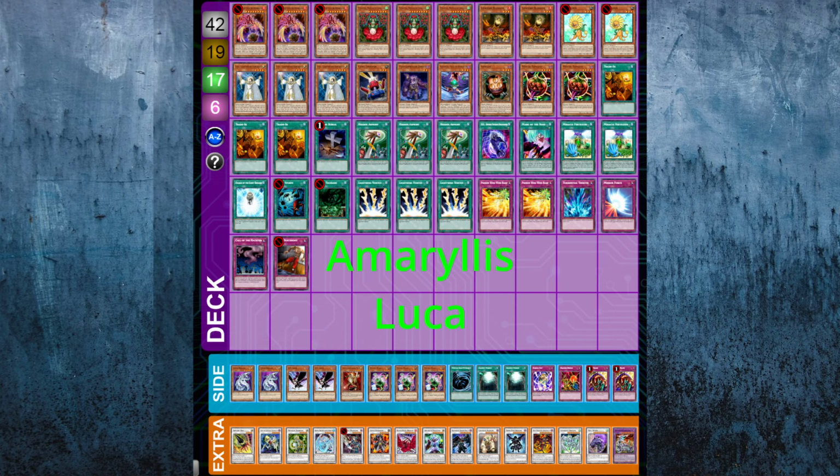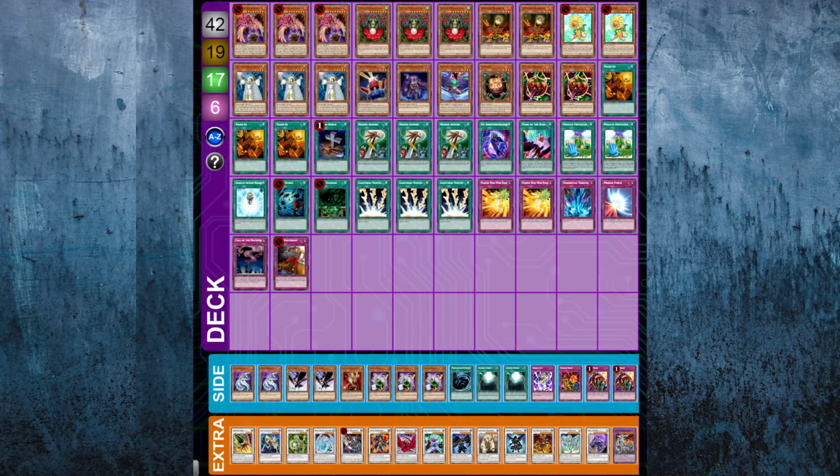Alright, next up, we have Amaryllis. Tytannial Turbo, whatever you want to call it. Plants, right? So, notably, he's on 42 cards. He's main decking 3 Lightning Vortex. According to him, it was the best card in his deck, so he just upped it. He's on a small dark package now. He's got 2 Tomatoes, obviously Sangan, Gale, and Egg Spreader. He's on no Raikos in the deck, nor is he on Necrogardna, which I thought was pretty interesting.